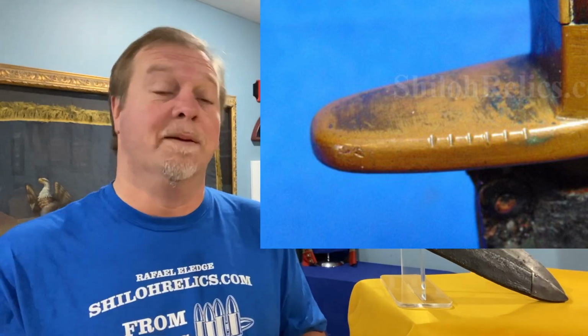But this one has a couple of extra cool things about the piece. On the crossguard, it's got the big brass massive crossguard. There's 6 notches in it. And you can tell they were put there intentionally. We don't know what they were for. Could have been 6 Buffalo, it could have been 6 Yankees, so we just don't know. But it's got those 6 notches, very well done.